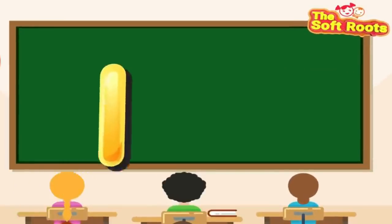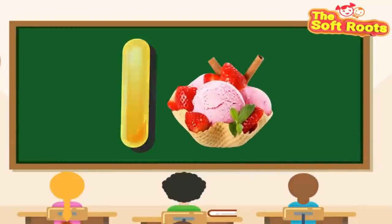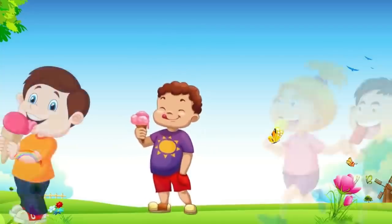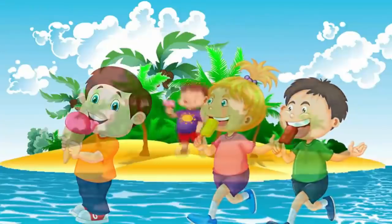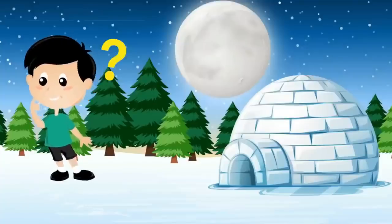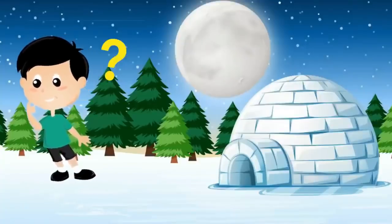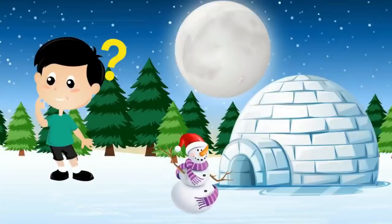Now let's learn the letter I. I is for ice cream. Ice cream, you scream, we scream for ice cream. People of Iceland love to eat ice cream. Imagine the idea that even ice cream can keep you warm, like igloos. Interesting.